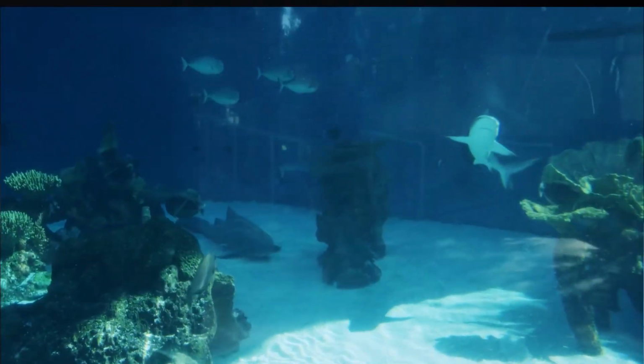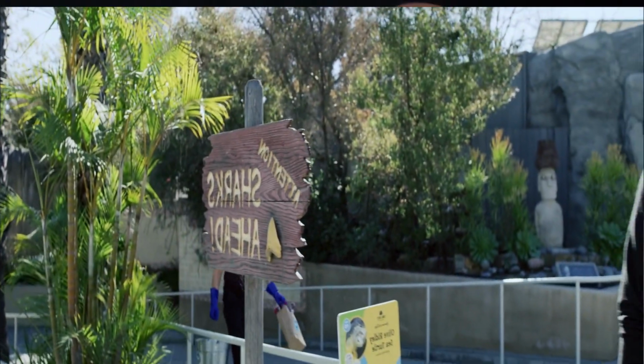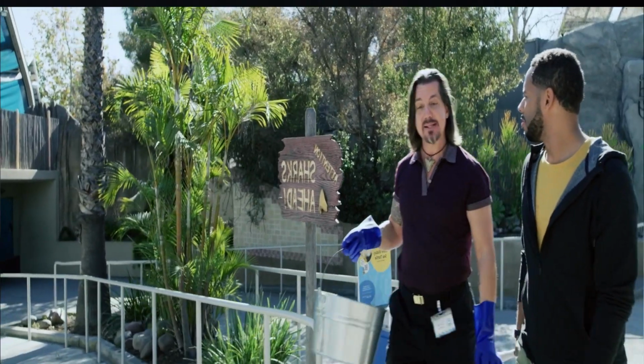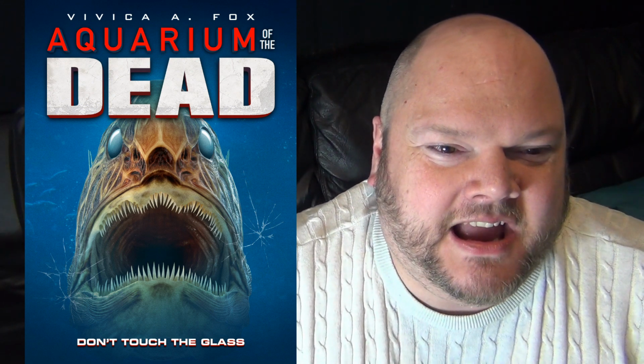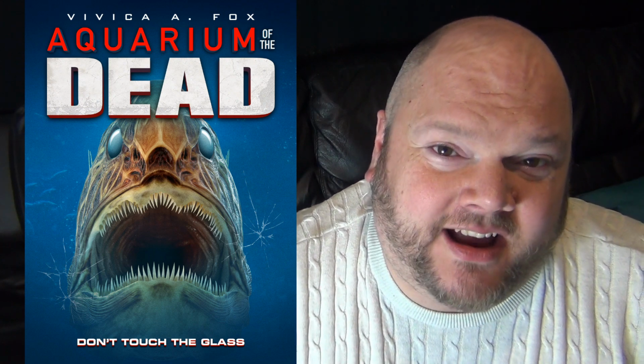The setup here is an aquarium getting ready to open, gets a consignment of this special drug that has caused the previous movies to happen, and it gets administered primarily into this giant octopus, but then that affects the rest of the animals, and we get a small group of survivors trapped within this aquarium with a variety of zombie sea life trying to attack them. What will happen? You'll have to watch the movie to find out.